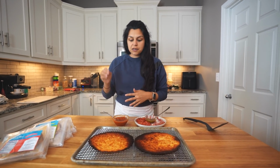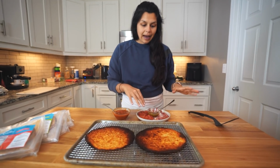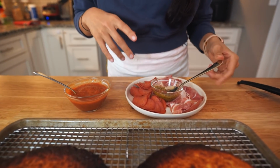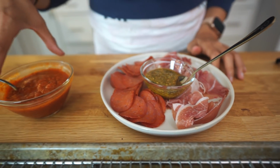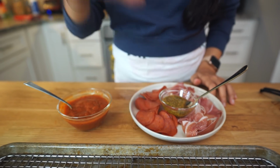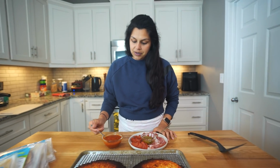So I'm a big marinara sauce kind of person. I like a lot on my pizza, and this one is tomato basil. And then Matt isn't a big sauce guy, so he likes pesto. So we're gonna do pesto and prosciutto on one, and then we're gonna do some marinara and pepperoni on the other, and I'm very excited.